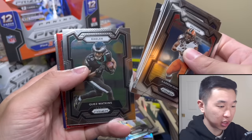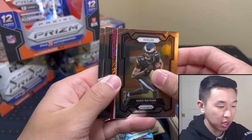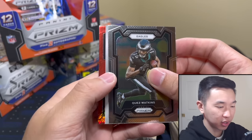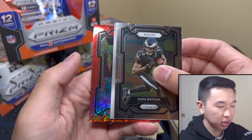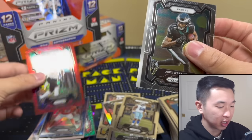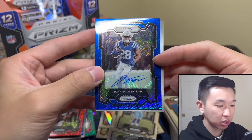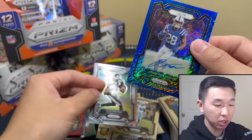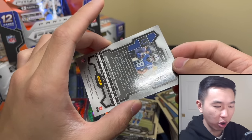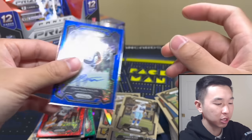A lot of base. Autograph. And base cards. Tanner McKee. Yay. All right. We have a Tyson Campbell. Okay. To 35. Love the SSPs. Autograph is Jonathan Taylor. All right. I doubted the autograph and it came through. I think they're all numbered to 25. Well, JT. Color match.